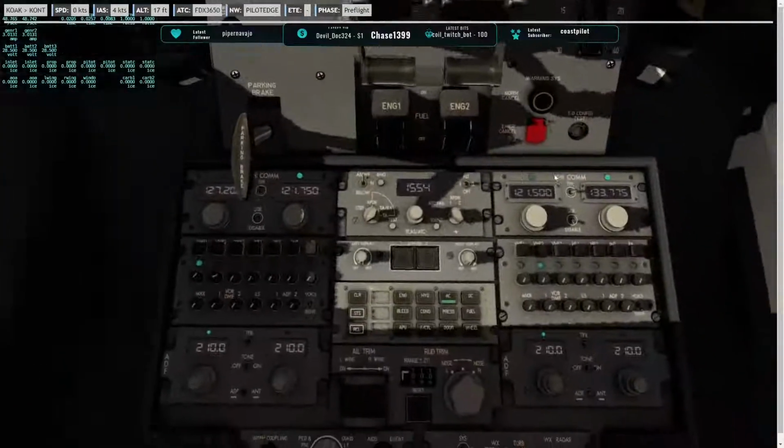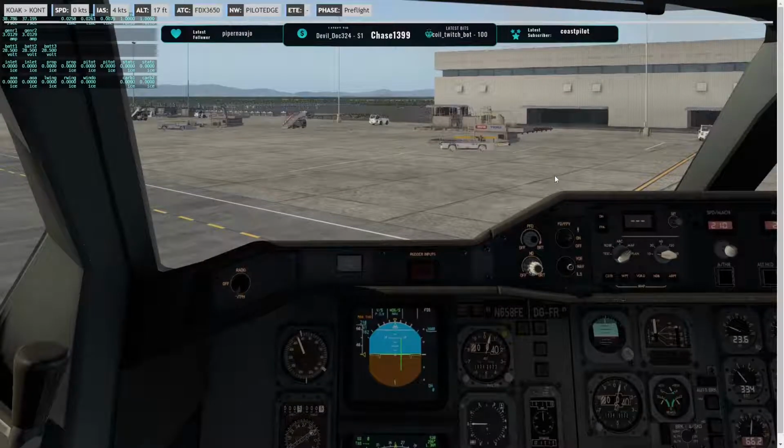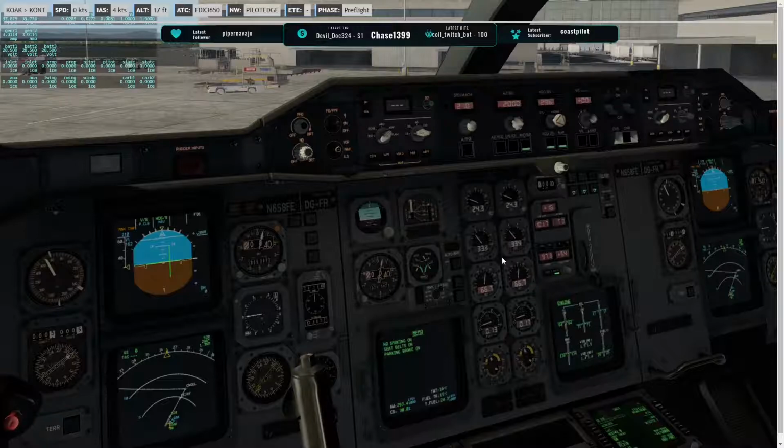We're ready, Mooney 1-0-3-Kilo, Metropolitan Oakland Airport. Mooney 1-0-3-Kilo, squawk 1763, and you can contact Seattle departure 120.4. 1763, can we get the frequency again? 120.4, you can call him now. 120.4, Mooney 1-0-3-Kilo, good day. 1406 Tango, contact Denver approach, 119.7.